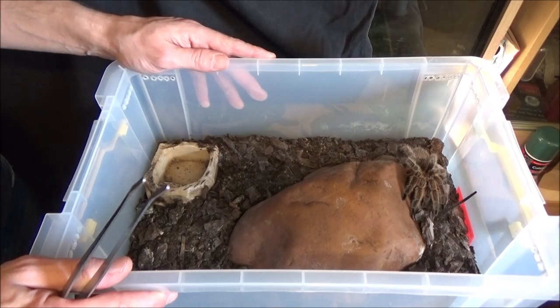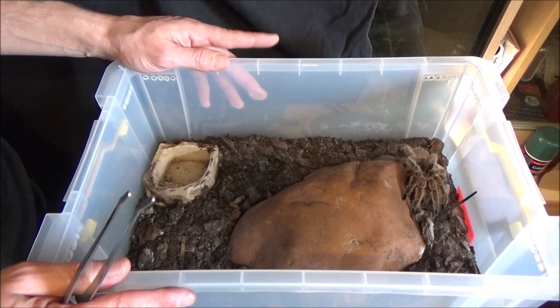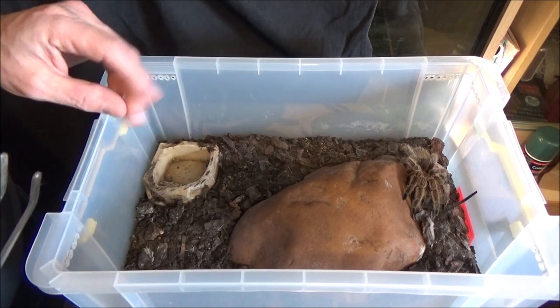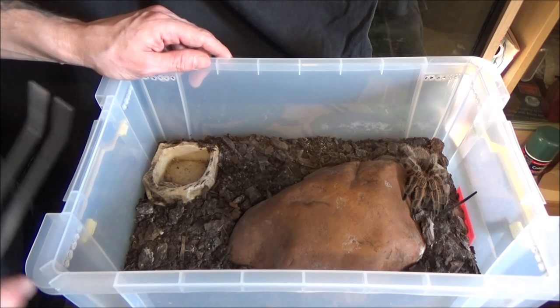Okay, so this is India. She's a 16-year-old Chile Rose tarantula. She belongs to my daughter. My daughter got this one when she was 3 years old. My daughter's now 13, coming on 14, and she's got about 9 tarantulas.